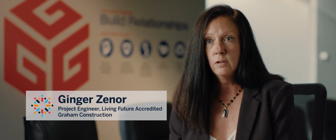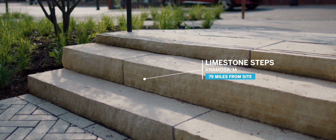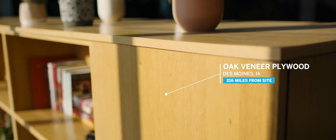Not only are we giving back to our neighbors, but we're giving back to people all over the world by helping the environment. Ginger, my friend at the construction company that helped us build this building, had to learn a lot about environmentally friendly ways to build. Anytime that you can choose a material that's sourced locally, you're going to reduce the carbon footprint. Climate change is greatly impacted by waste and materials. And that's one of the challenges with this Living Building Challenge, is to source things as close to Muscatine as you possibly can. It's sometimes difficult to find products that don't include any of what's called the red list.